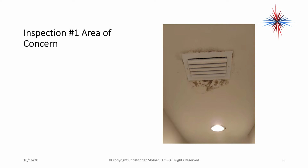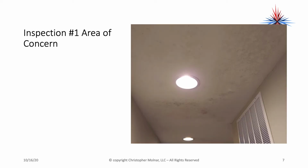So the areas of concern, okay, when I did my walkthrough, the areas of concern that were pointed out to me was around the vents. Okay, now, if you just stopped at this one vent, you might think it has something to do with the air conditioning system, and it still might. Okay, but if you look around the ceiling, we're starting to have potential biological growth. And again, I say potential biological growth because it hasn't been tested yet through a laboratory. So you really can't say total biological growth. But let's do the potential biological growth.